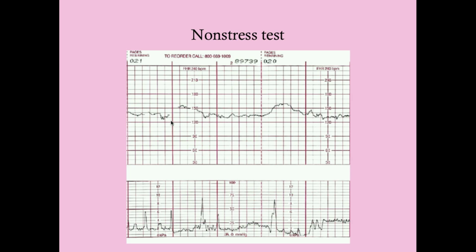Something is considered an acceleration if the fetal heart rate increases by at least 15 beats per minute for more than 15 seconds. We call that 15 by 15. We should see 2 or more accelerations over a period of 20 minutes, and that is considered a reassuring non-stress test. Okay, so here we see 2 accelerations.